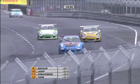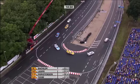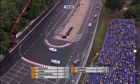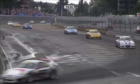Now Jan goes to the racing line. Estra to the inside line. The windscreen wipers are on. Christensen still down in 11th place. He's the other junior driver. Oh, and that's the lady racer who's had a bit of a spin.